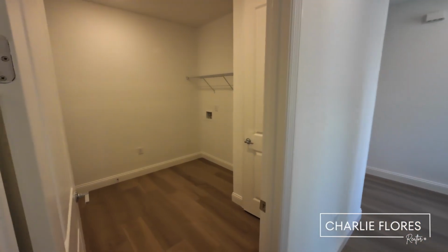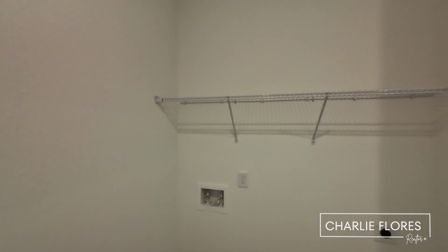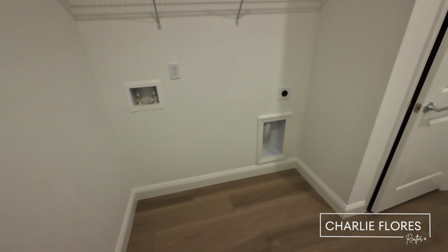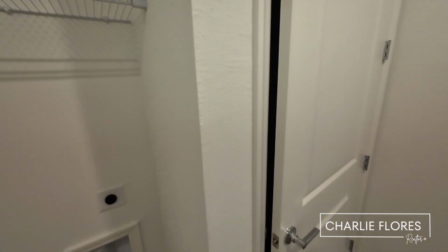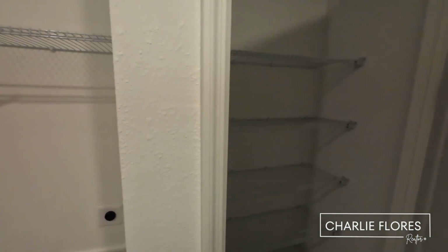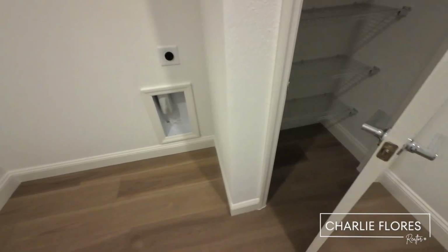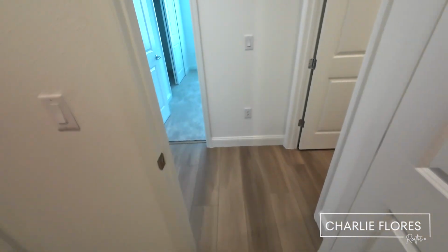Next is the laundry room. To the left is the mechanical room, and then here to the right are the washer and dryer connections. Russell Retreat is an electric community, so you have the dedicated outlet there for an electric dryer. Linen closet. This home features LVP flooring throughout, as seen in the model homes.